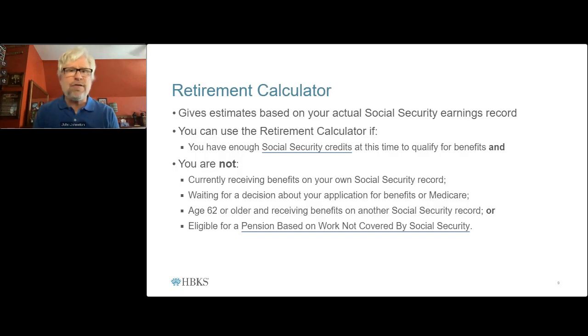If you have not visited our website and you're close to retirement, there's a wealth of materials on there. We have a retirement calculator that gives estimates based on your actual Social Security records. You can use the retirement calculator if you have enough Social Security credits. If you're not insured, that calculator isn't going to work for you. Also, if you're not currently receiving benefits or have applied and are awaiting a decision. So it's really for pre-retirees before you have actually filed. A good tool on our website.